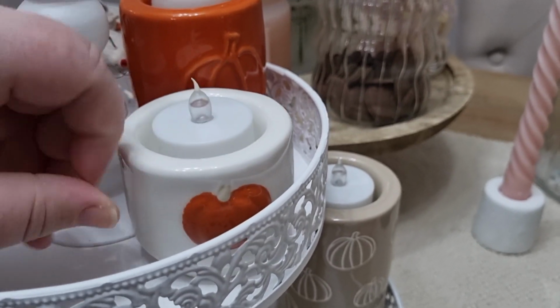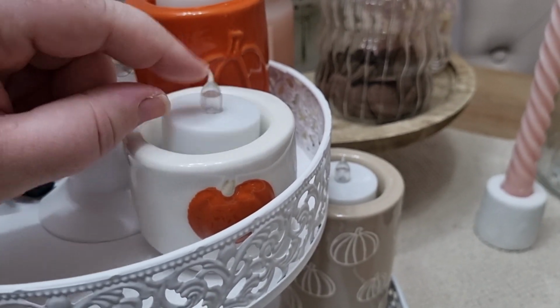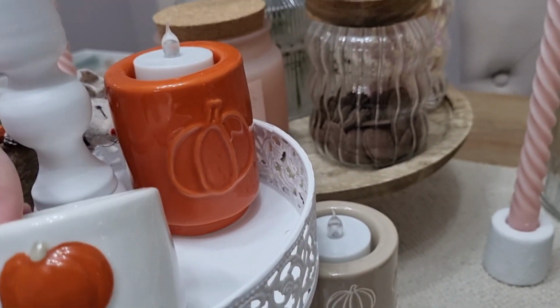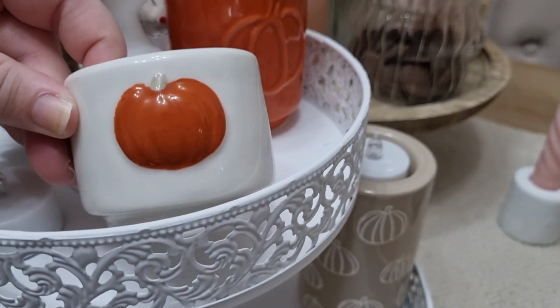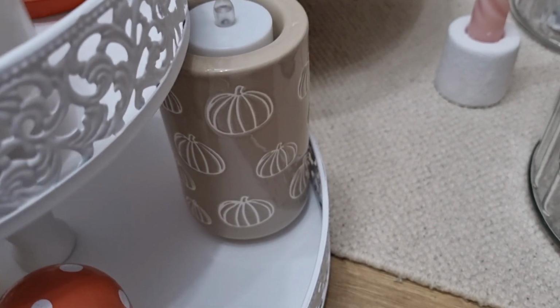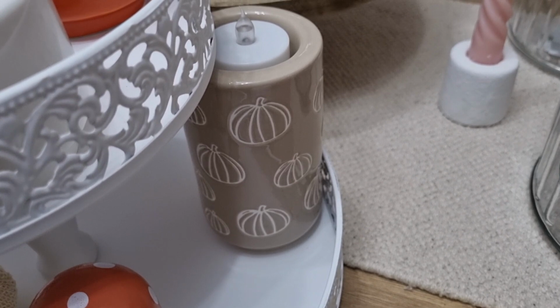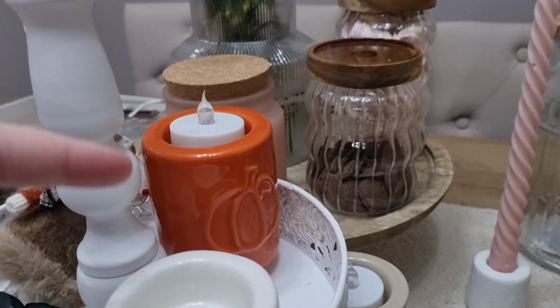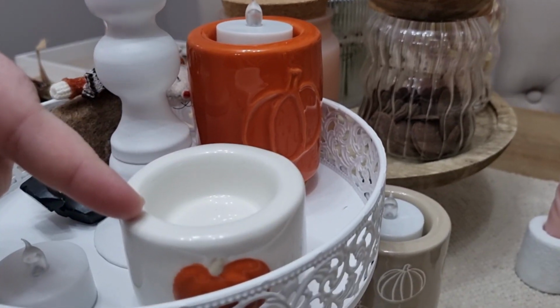They are stunning. So I've just got battery operated tea lights in for now. But you get a variety of 3. So you get the pumpkin, then orange, and then the white one, which is my favourite with the pumpkin. And then at the bottom there, you also get this kind of taupe colour one with the engraved pumpkins. So for a set of 3 different sizes, the bottom one's the largest, the orange is the middle, and the white one is the smallest.